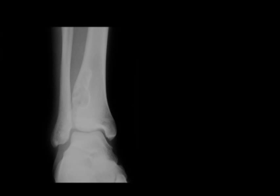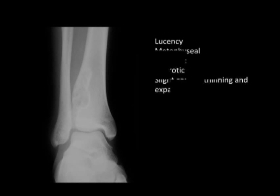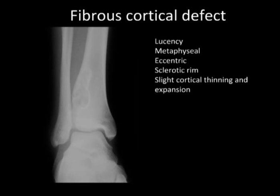So you may be able to see some definition in this x-ray, but what is this lesion? It's in the distal lateral aspect of the tibial metaphysis. It's a skeletally mature patient. It's expansile, it's thinning the cortical bone, there's a central lucency, it's eccentric in the bone, and there's a sclerotic rim around the lesion. It's a fibrous cortical defect.